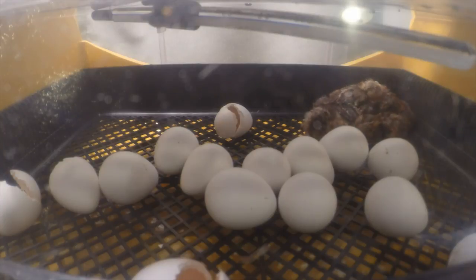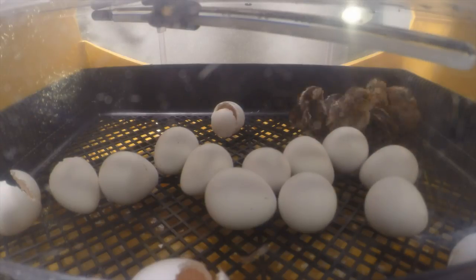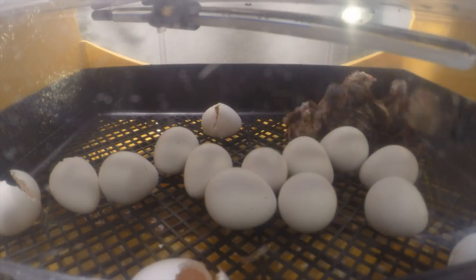Here begins the second clip, and if you continue to watch here, you'll see at least three hatch. You can see one of them there, the egg that just turned a bit, had a line on it that was broken.